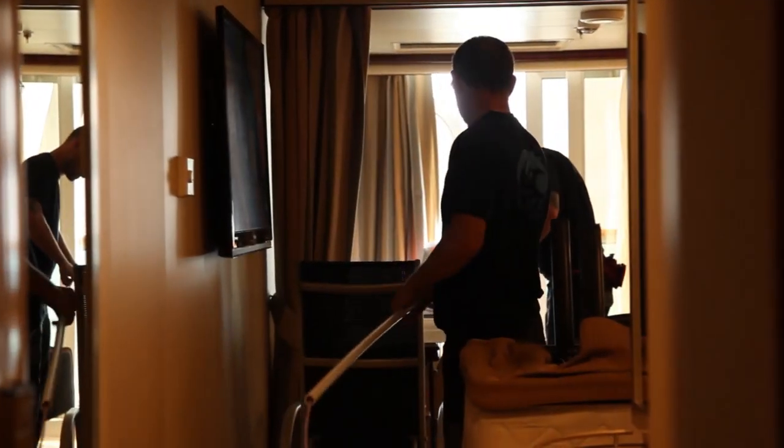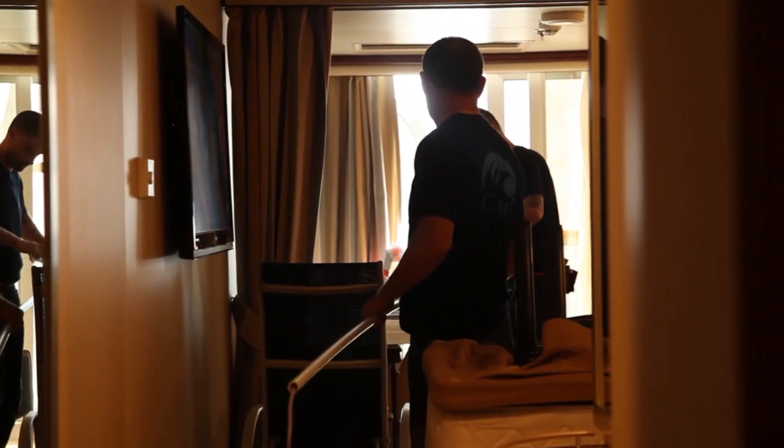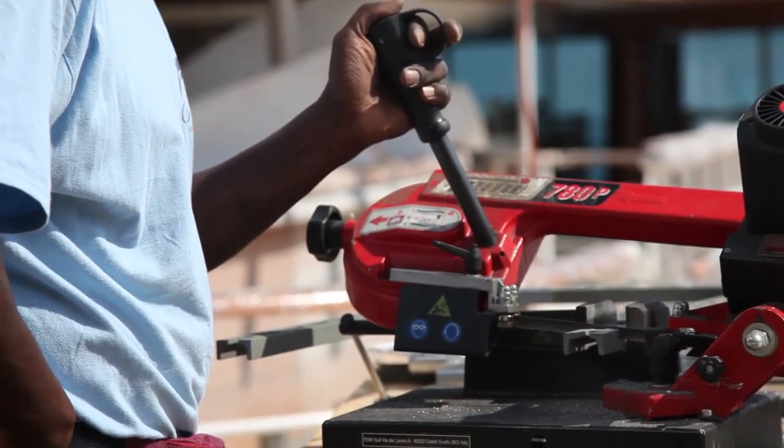And then we get to the dry dock. This dry dock, we had 1,100 contractors on board from various different nationalities, majority Italian, but also other Europeans, similar to the crew on board. In dry dock, obviously, we don't have the guests on board.